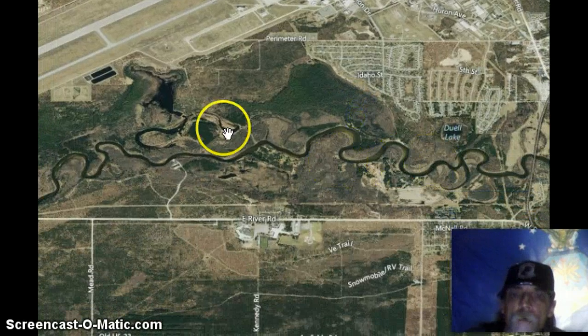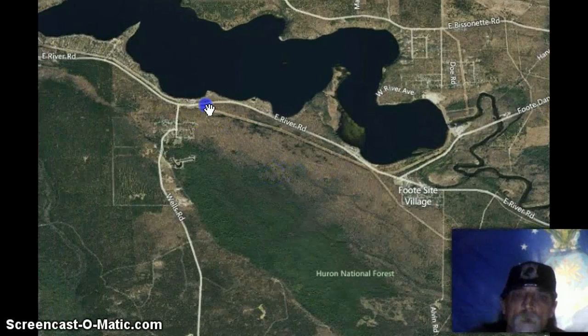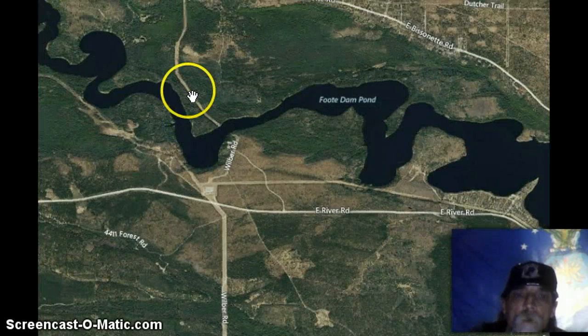This here's the Sabo River. I was up here not too long ago. It's one of the things I always wanted to see, and I did see it. And there's a spot where the Indians worship, and it was pretty cool.